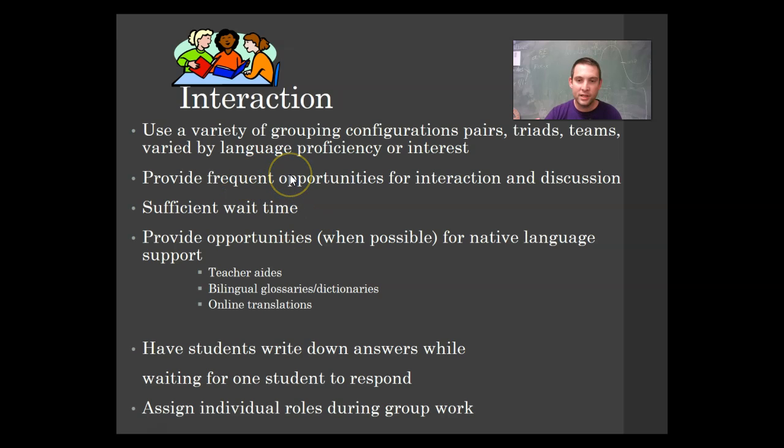Use a variety of grouping configurations: pairs, triads, teams, by language proficiency or interest. So rather than assigning the groups, if you have a classroom that allows for it, behavior in mind, try to see if you can group them based on interest or allow them to choose their groups based on interest. Lots of interaction and discussing, lots of wait time, provide opportunities for native language support.